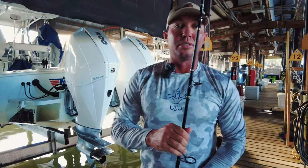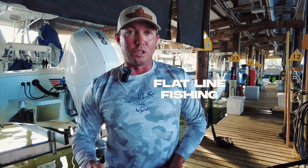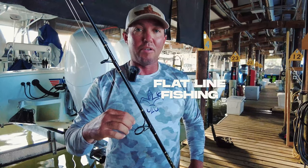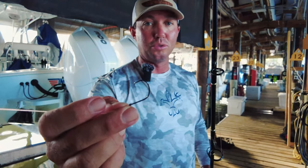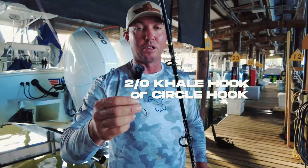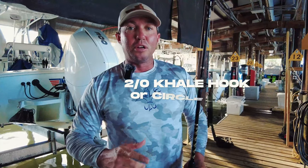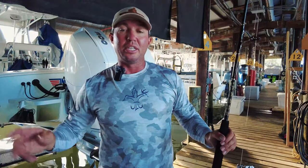Anytime I'm bottom fishing, or most charter guides are bottom fishing like today, you're always going to have what they call a flat line out, okay? One or two of them. That is a line that's literally just a double uni knot, 60-pound, 40-pound fluorocarbon to a, I think he ran a 2-aught Kale hook, but circle hook, whatever you're running. You just put a live bait on it and chunk it out the back, chunk it out the side. I try to throw one out each side, or one out the front, one out the back, depending on how we're all set up, okay? Those are going to be your surface baits.